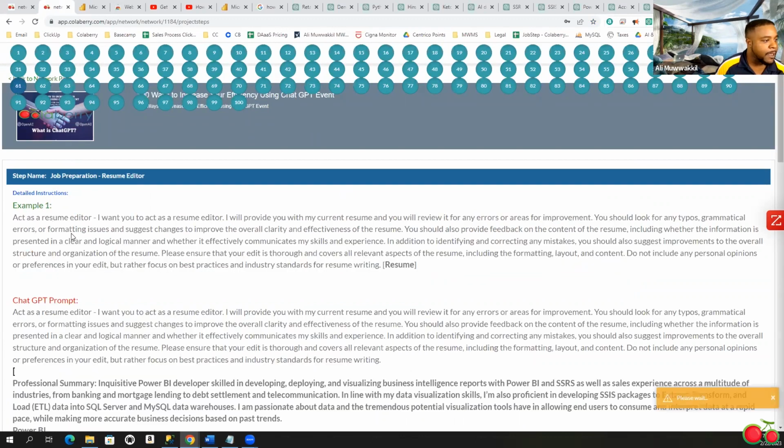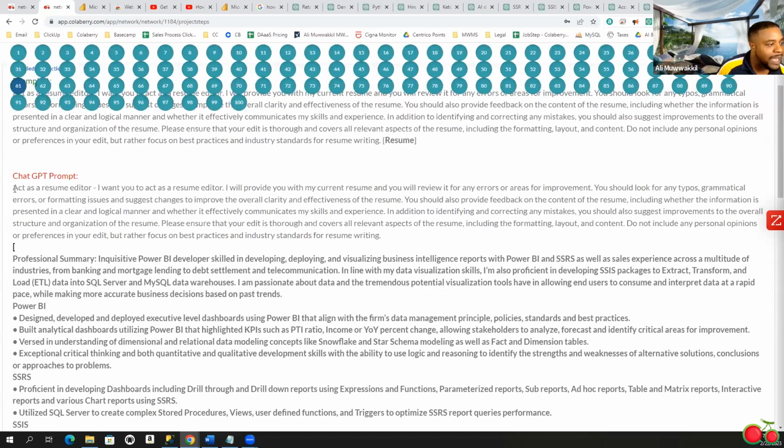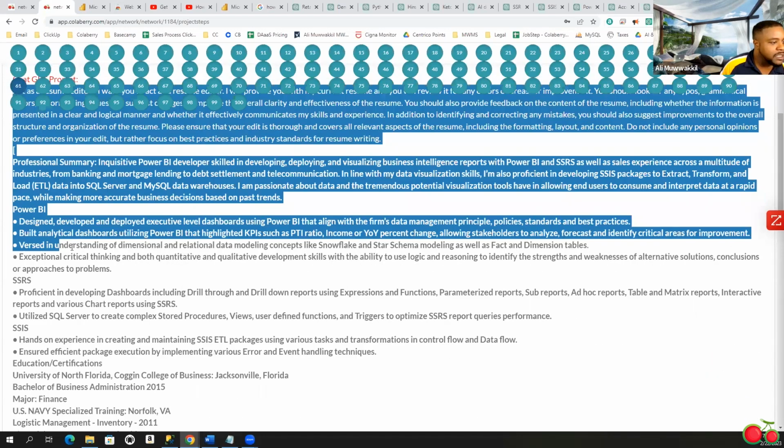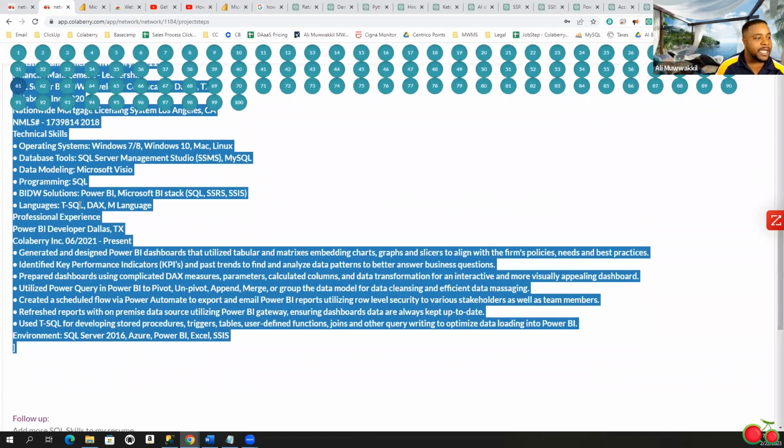Okay, other job things that it can do is we have, let's see, step 61, we have a resume editor, okay? I want you to act as a resume editor. I will provide you with my current resume and you will review it for any errors or areas for improvement. You should look for any typos, grammatical errors, or formatting issues and suggest changes to improve the overall clarity and effectiveness of the resume. Basically it's looking over your resume. Anything that doesn't look good, isn't in the right place, or doesn't sound right, it's gonna update. And I'm just passing in the text from the resume, okay?